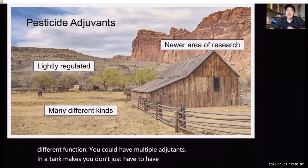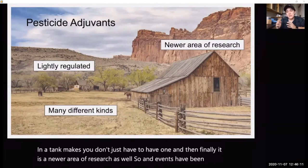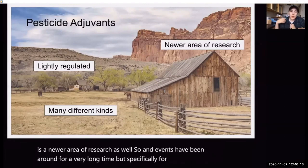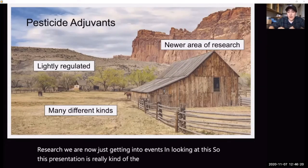And then finally, it is a newer area of research as well. So adjuvants have been around for a very long time, but specifically for like honeybee research, we are now just getting into adjuvants and looking at this. So this presentation is really kind of the edge of what we know about adjuvants.